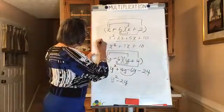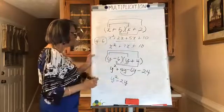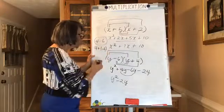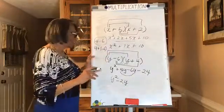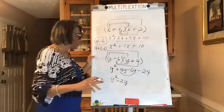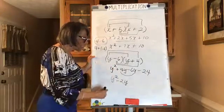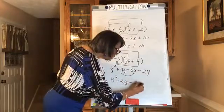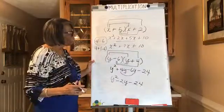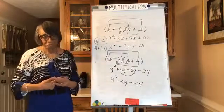4 minus 6. All right, remember we did that sometimes, adding and subtracting integers. That's 4 plus negative 6. On the number line, we would go from 0 to 4, to the right, and then go 6 steps over to the left, and we'd be at negative 2. All right, minus 24. Okay, so we have learned today how to do the regular multiplication.